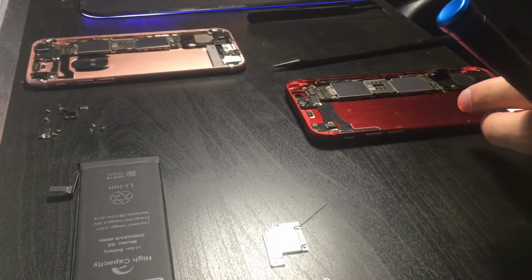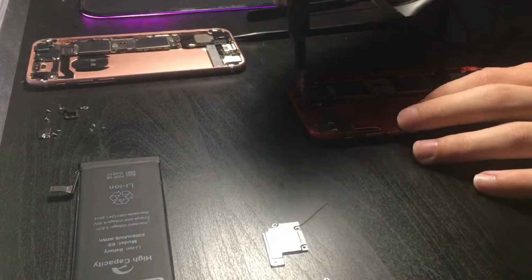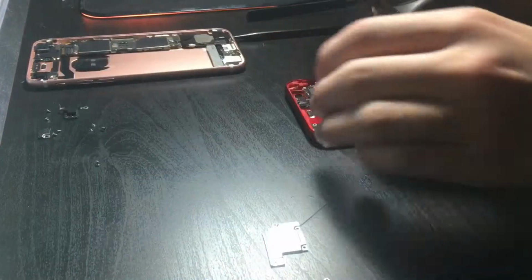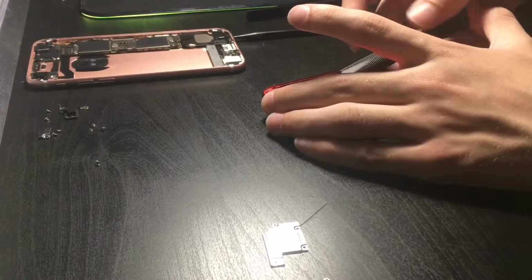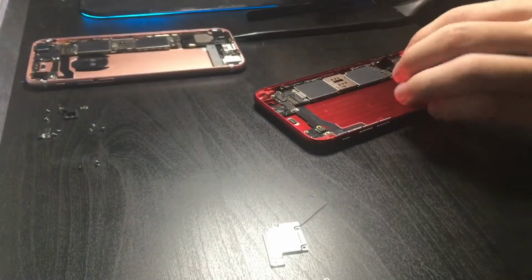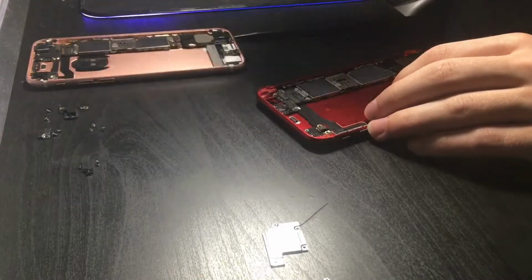Alright. And then remove whatever this is. I'm unsure of the function of this component right here, but it definitely is important, or Apple wouldn't have included it in the device. It's probably like an antenna thingy, something to do with an antenna. Yeah.